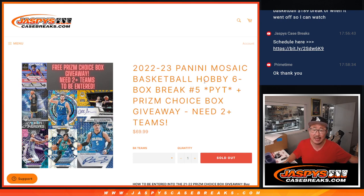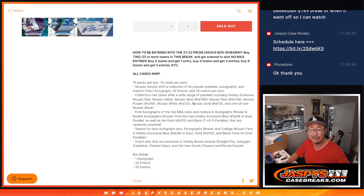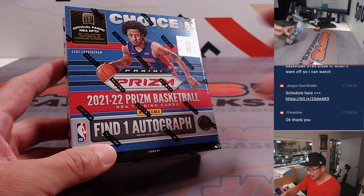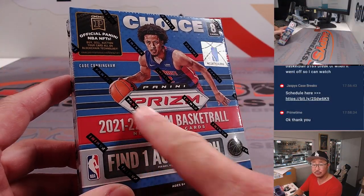2022-23 Panini Mosaic Basketball. Six box, half case, pick your team five, half case from a fresh case right there. And if you follow the instructions and got an even number of teams, you'll get an entry to win this Prism Choice box from 21-22.